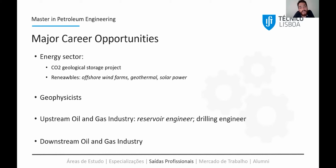Our students, when they finish the degree, are also ready to work as a geophysicist in different stages of a geophysicist's life, from acquisition to processing to interpretation, and then more conventional opportunities such as reservoir engineering, drilling engineering, and so on and so forth. Also, in the downstream oil and gas industry, even though this is not the main focus of our master.